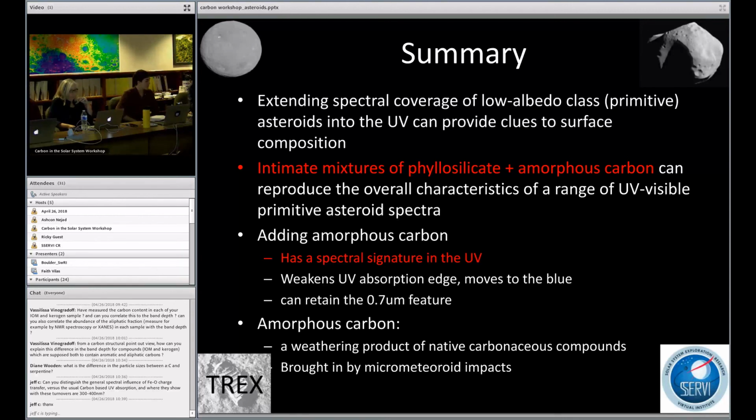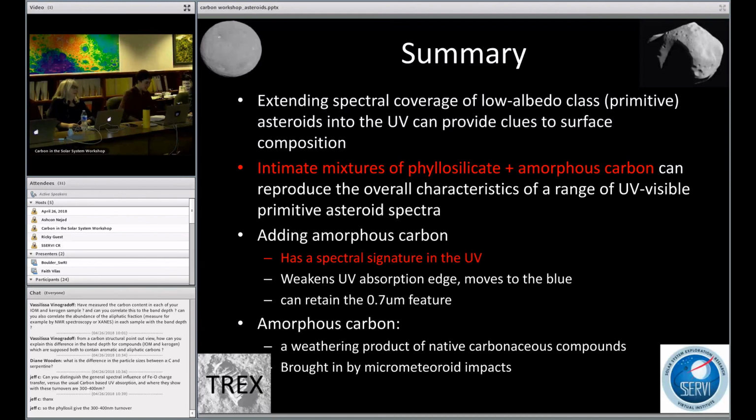You're welcome, Jeff. Perhaps we will wait for Jeff to type and then we will move on. Yes, that absorption, we think, is mainly due to that IVCT band, the charge transfer band, and that's an iron absorption, as a rule.